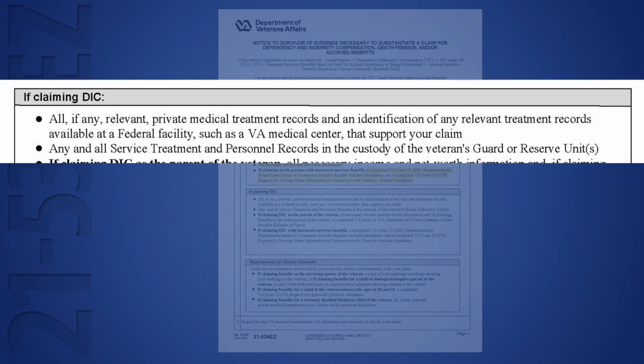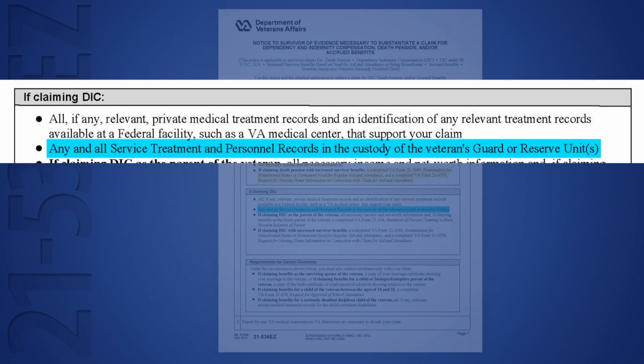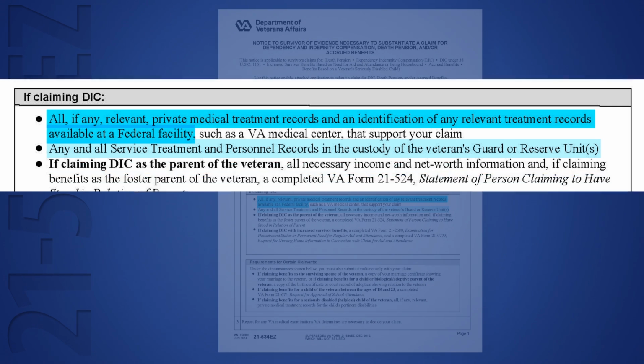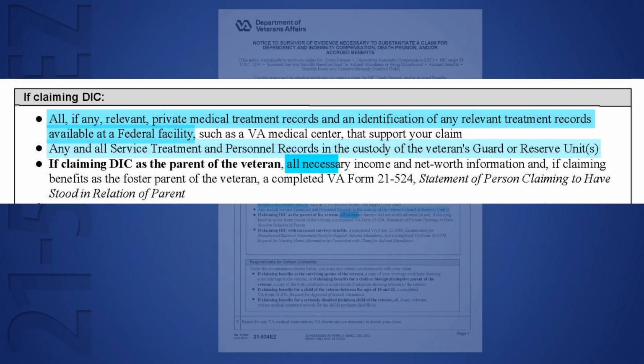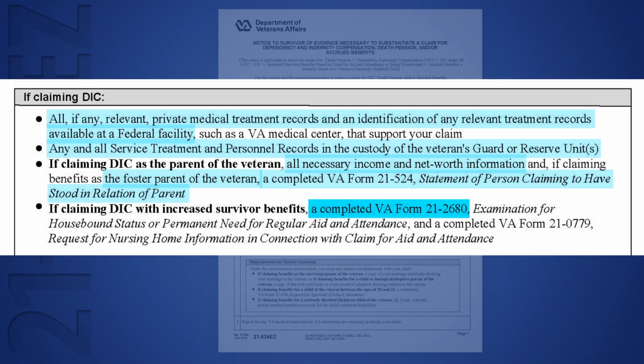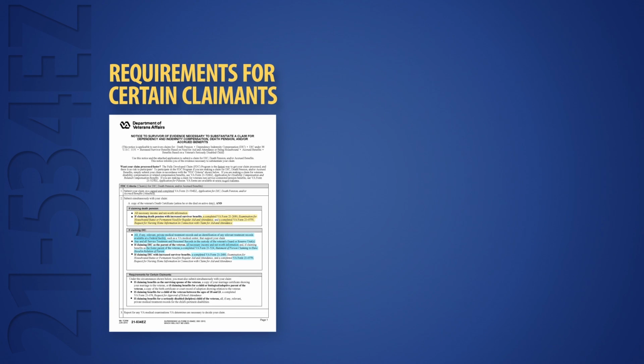Or, if you are claiming DIC, any service treatment records or personnel records in the custody of a reserve or guard unit, all relevant private medical treatment records, and identification of any treatment records at a federal facility. Or, if claiming DIC as the parent of a veteran, submitting all necessary income and net worth information is required. A completed VA Form 21-524, Statement of Person Claiming to have Stood in Relation of Parent, is required if you are a foster parent of the veteran. Or if claiming DIC with increased survivor benefits, submitting a completed VA Form 21-2680 and/or a completed VA Form 21-0779. Page 1 also identifies the requirements for certain claimants.